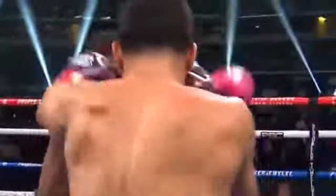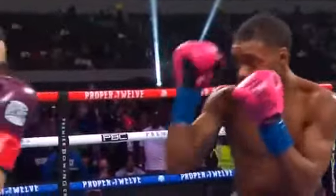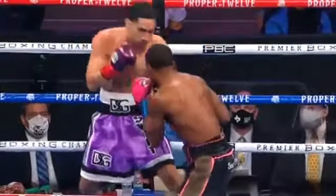Like I said, he's going to pick his moments. He hasn't reached that moment yet. He's still checking out Spence and seeing what he can do, but he's just warming up in the first couple rounds. But Spence looks like Spence, doesn't he, Joe? I mean, that looks like Errol Spence.